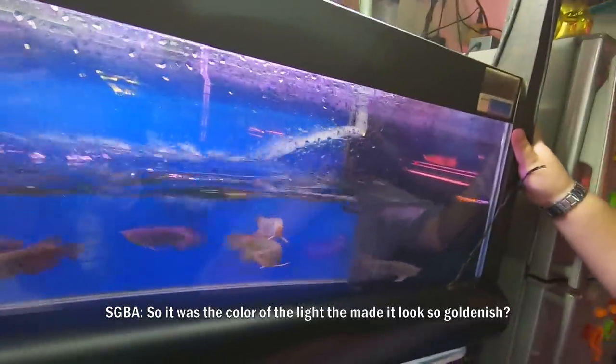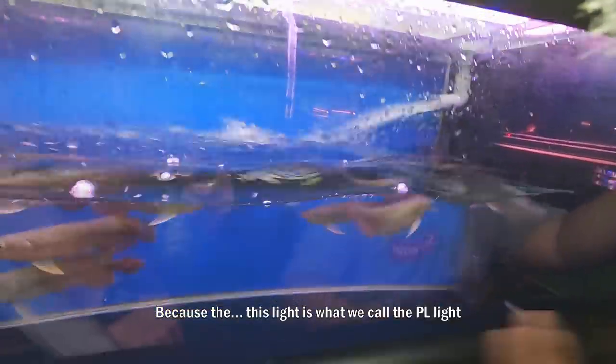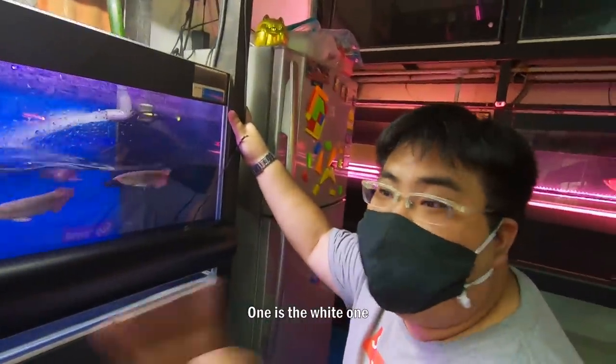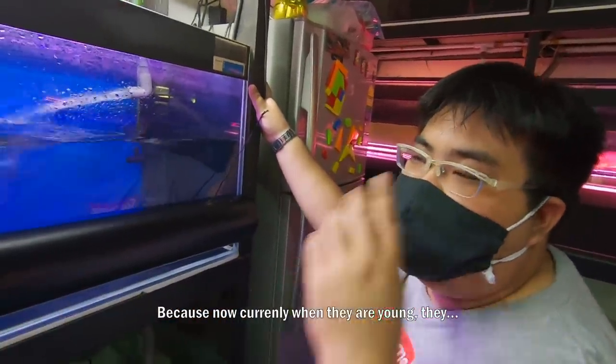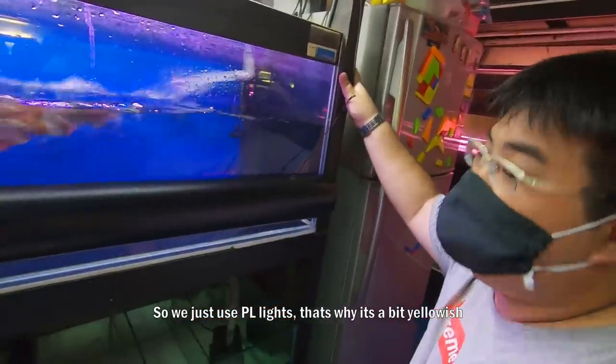So it was the color of the light that makes it look so goldenish. Yes, correct. Because this is what we call the PL light, which I mentioned to you last time. PL light has two types: one is the yellowish type, one is the white one. Currently, when the fish are young, they still need sunlight, so we just use PL light. That's why it's a bit yellowish.